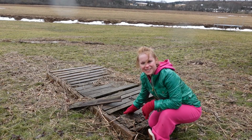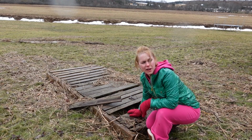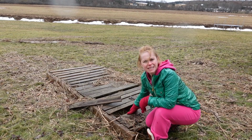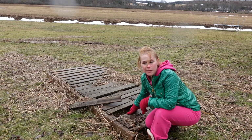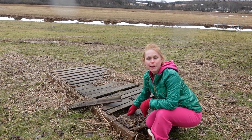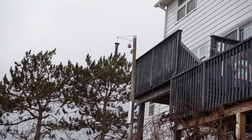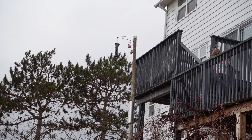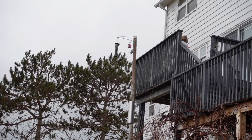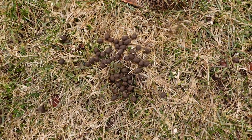This pallet washed up during the storm when everything flooded. I don't even know where it came from, so maybe we'll hook it on the back of the lawn tractor or something and tow it out of here, because it's heavy, but it's soaking wet. Big pallet. We could use it at the land for sure. That's deer poop. We have so many deer back here, it's crazy.